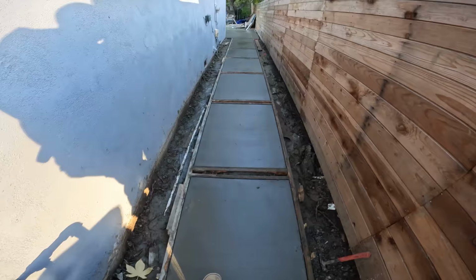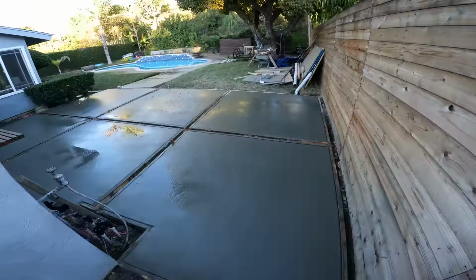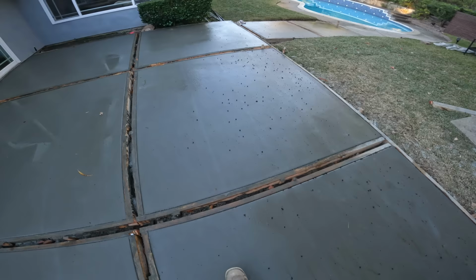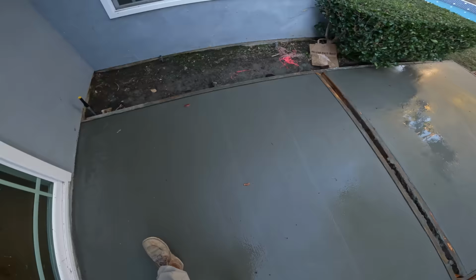So, here's the side yard. How we're looking. Everything's looking really nice. The only thing is that this tree is dropping a lot of fruit or berries on top of the concrete here, so I'm going to make sure to get all that off. But yeah, it's looking really good. Very clean. Very, very nice.